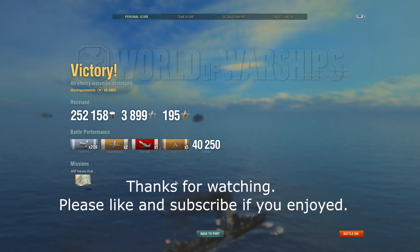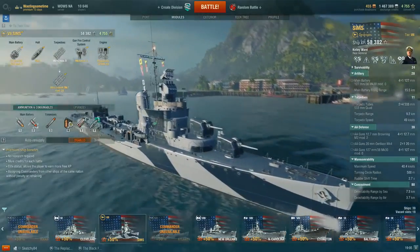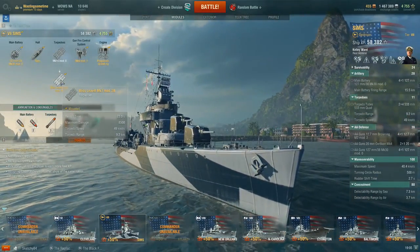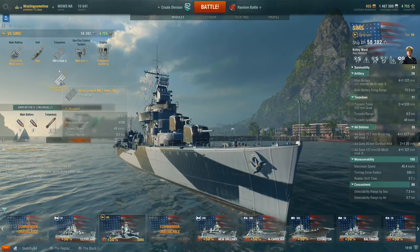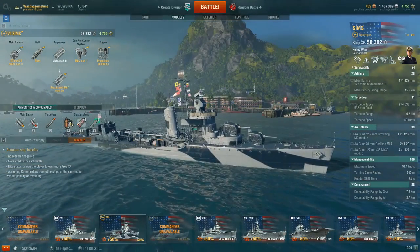So they just gimped the Sims torpedoes. The Sims torpedoes are actually worse than the Tier-VII American, because they have these other ones. It's just not 49 knots, man. It's just, it's so slow.